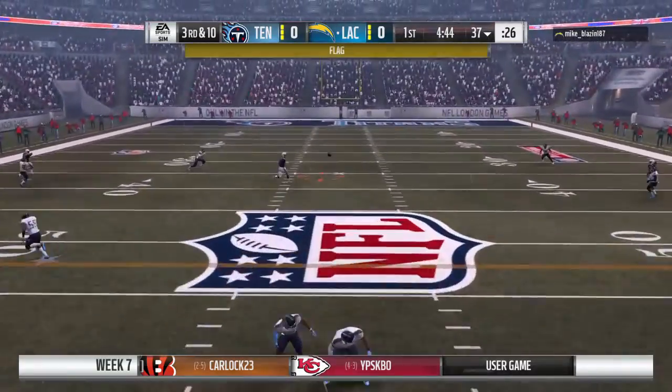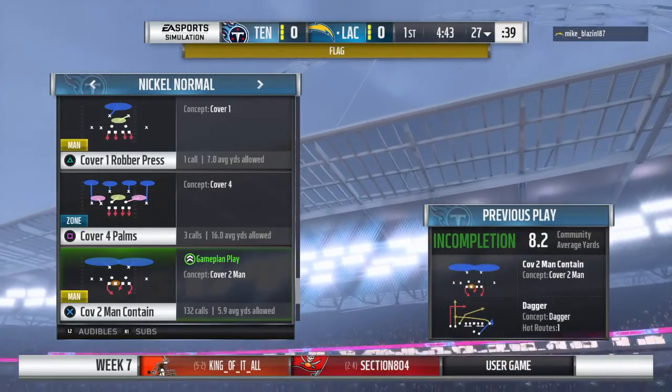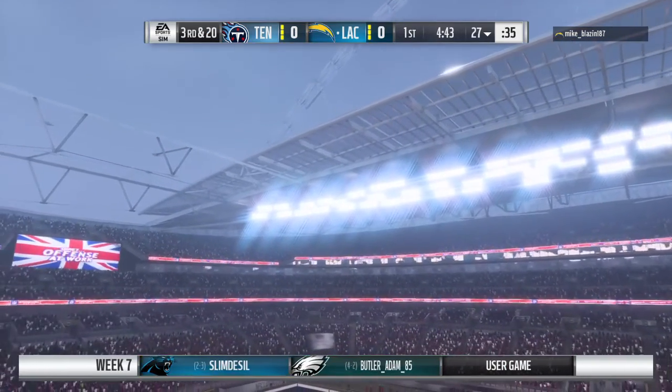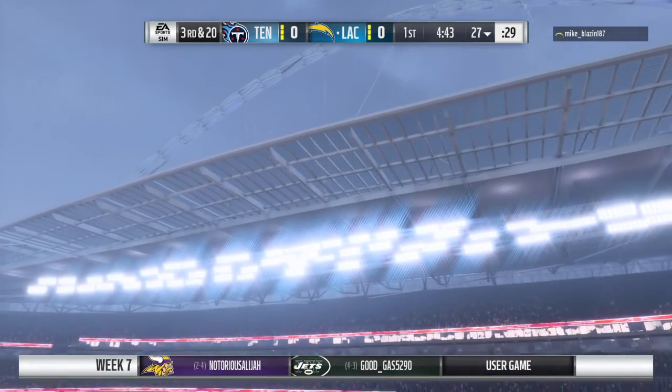Throwing, Rivers. He's got a man. It's Williams. And he's going to be taken down here with a penalty flag on the field. Now, that's one they hate. The ball's got to come all the way back. So that's an explosive play, a really explosive play that gets wiped out, and they have to start over after the penalty.